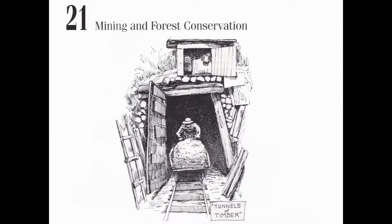Chapter 21: Mining and Forest Conservation. Prosperous mining is impossible without prosperous forest. Forest Service Chief Gifford Pinchot told the mining industry in 1901 in his quest for support for forest conservation and federal forest reserves. The linkage between the fortunes of mining and forests in the United States grew following the discovery of the rich Comstock silver lode at Virginia City, Nevada.